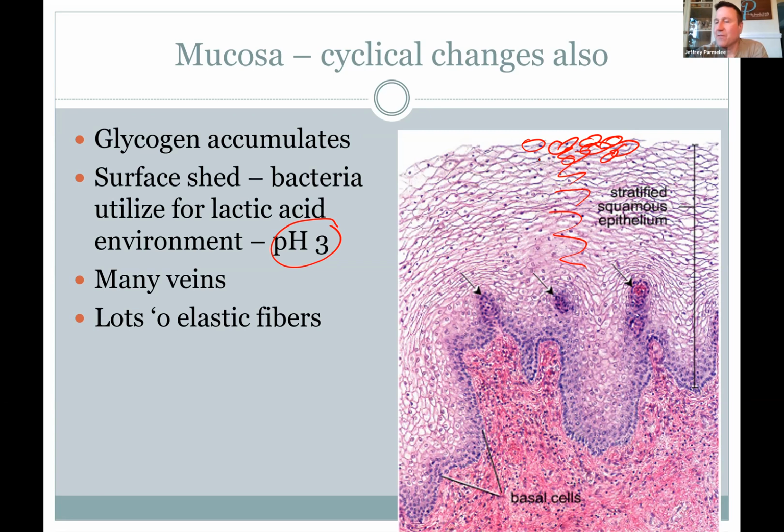Yeah, and lots of elastic fibers, because clearly giving birth, you gotta squeeze a head through that opening. So lots of elastic fibers, and smooth muscle has to relax and be able to push it out as well.